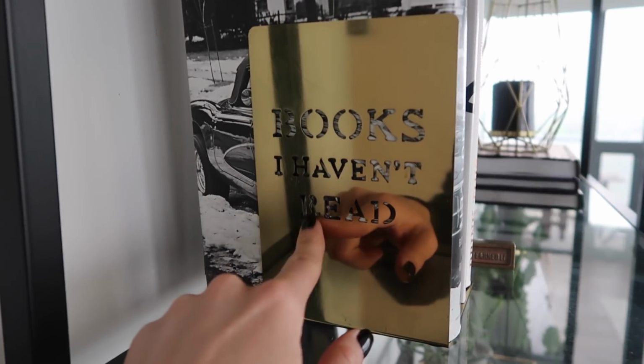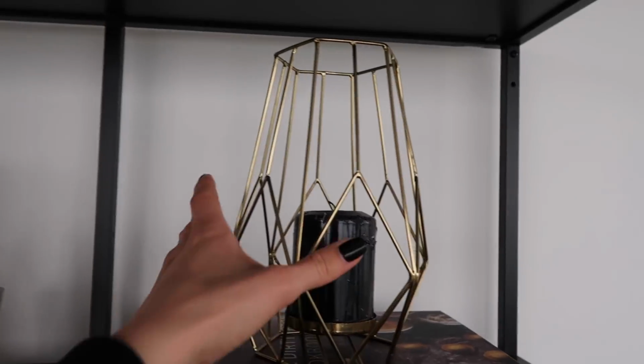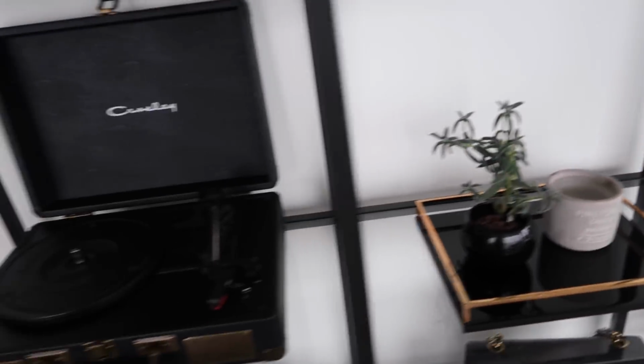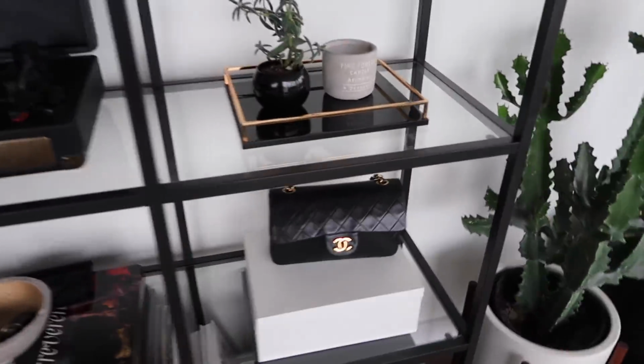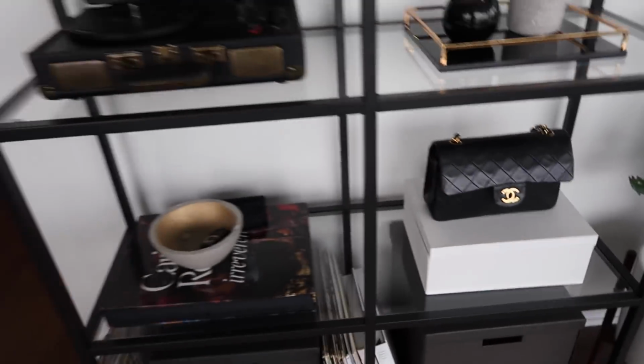This is one of my favorite little things from H&M. Books I haven't read. We've got some books here. This is from H&M. This is also from H&M. H&M Home has really good stuff. And then I like to actually use my bags as interior decorating.